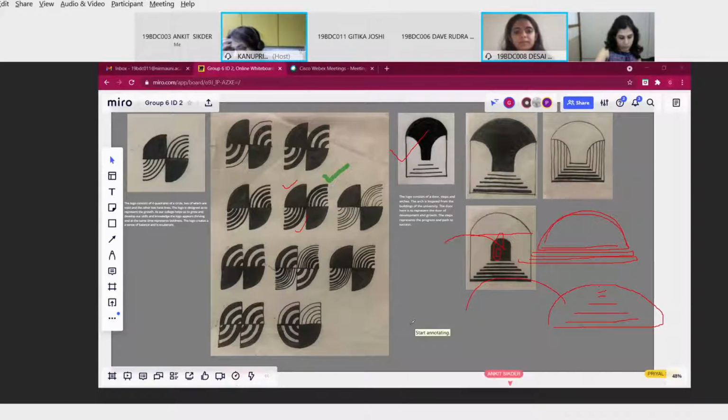Okay. I'm also insisting on some of these identifiable forms because everybody has taken an abstract route. We must have some visual variety also. So try to explore this and see the possibilities of this. Okay, ma'am. Thank you, ma'am.